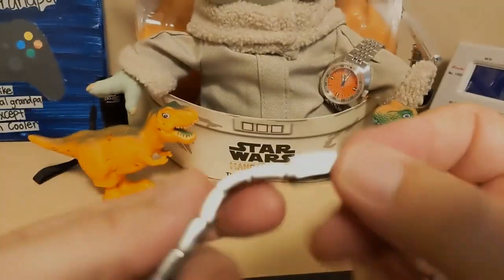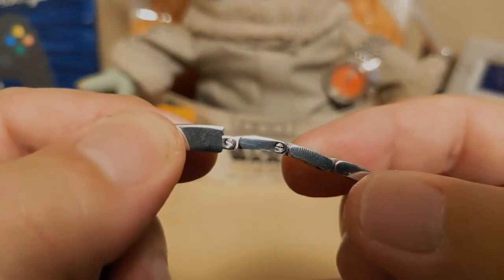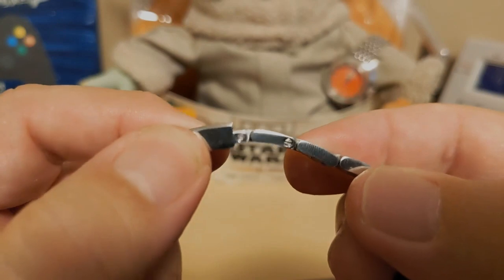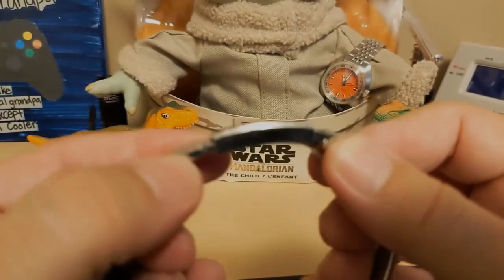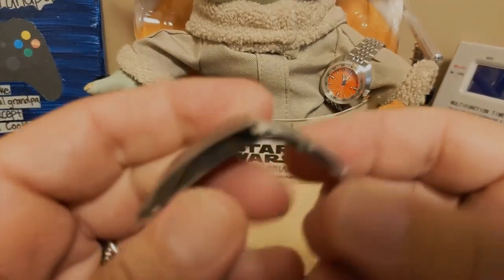Then it has screw pin adjusters. Pagani Design usually has fairly big screw pin heads, so you don't have to get the tiniest screwdriver out of your set. One thing about Pagani Design, though, they never have holes on the other end, so if you ever strip one, good luck getting it out.